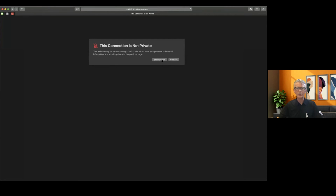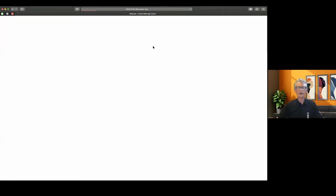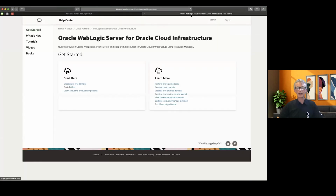That's okay. I can trust it. So I'm going to say, yes, I want to visit that website. I'm just going to give my credentials with the password here very quickly. Very good. And here is our sample application. Very simple, obviously, right? But as you can see, we have just a web page here, and we have a few options. And if I click on one of them, it actually gets us to the Oracle WebLogic Server for OCI documentation.